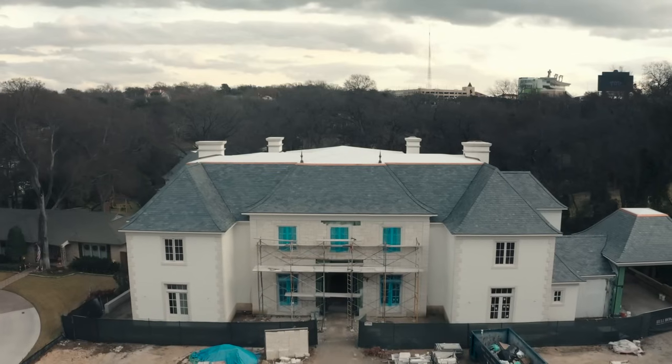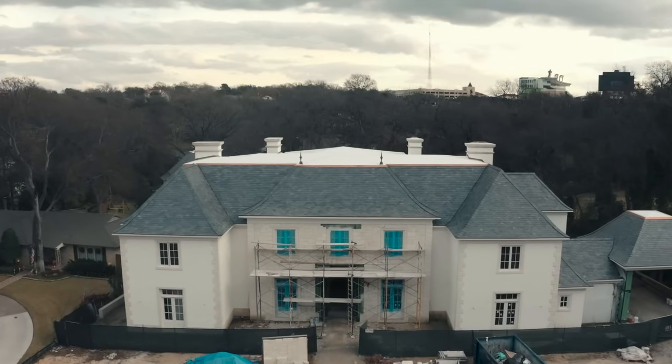We're at a French style house that we're building here in Fort Worth. I'm going to walk you through some of these details that kind of make it French, and it's been a fun project. We'll start here on the outside. Basically, a lot of times when we're building a house, we try to build it as if it's grown over time, as if it's changed over time.